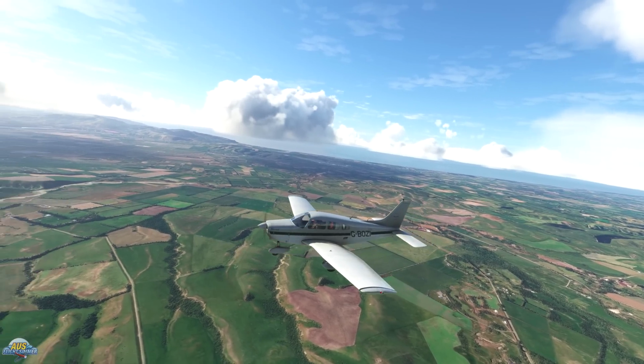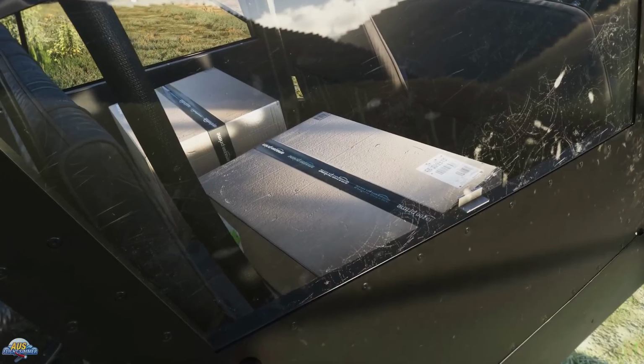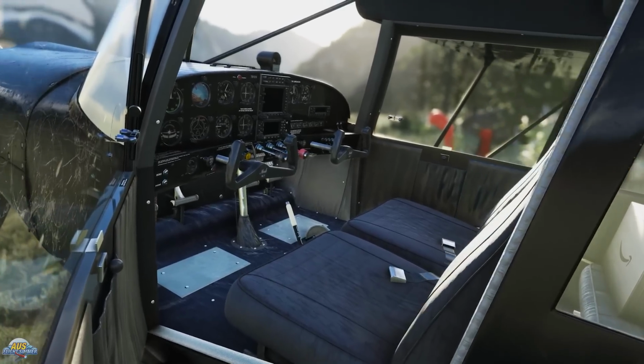This week, Pilot Sims Experience released the Morley M7235 over on the in-sim marketplace for Xbox only at this stage.